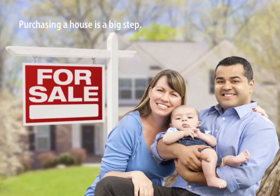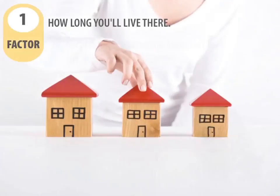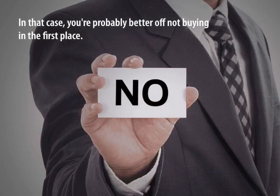Purchasing a home is a big step. Here are 7 factors for choosing the right home at the right price. Factor number 1, how long you'll live there. The transaction costs of buying and selling a house are substantial, including real estate fees, legal fees, selling in a down market, moving, etc. If you don't plan to live in your new home for at least 3 to 5 years, you may not gain enough equity to make selling worthwhile. In that case, you're probably better off not buying in the first place.